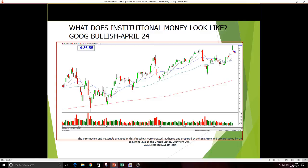So how am I able to do this all the time? Because I'm reading the chart, and I'm reading the gaps in the chart, and I'm actually reading the bullish gaps and the bearish gaps. So this was a bullish gap here that failed in Google and fell. Then it gapped down. It didn't have any follow through. Then it gapped down again. It failed. Then it rallied. Then it came in. Then it gapped up.